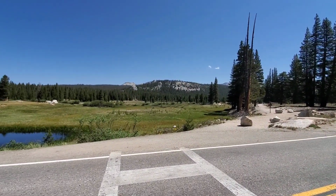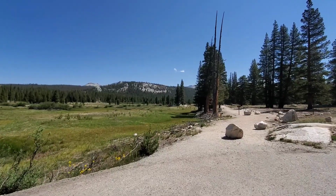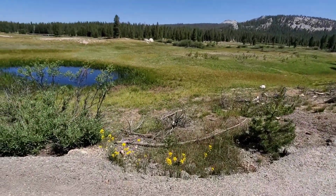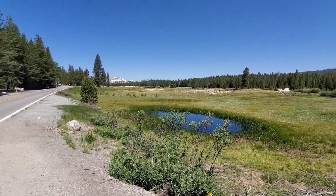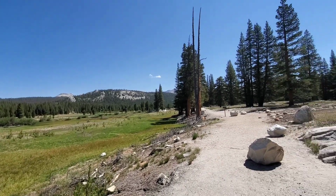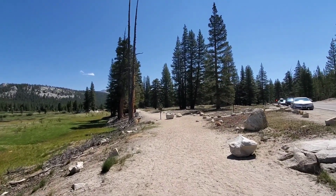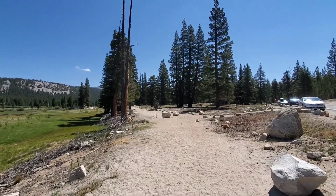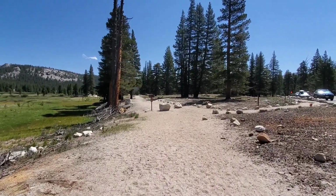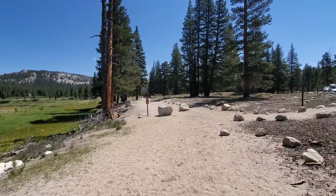Crossing Tioga Road and spilling out onto the beautiful, expansive Tuolumne Meadows with some wildflowers to greet you. Look at this. This is beautiful. It's just a huge, huge meadow system. It's got a beautiful winding river, the Tuolumne River, running through it, which is where I'm headed right now. Basically cutting straight across the meadow system on a designated trail. Probably was the old road that ran through here.